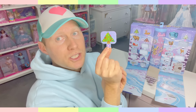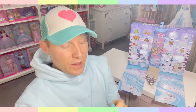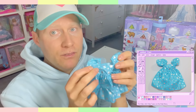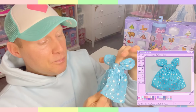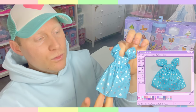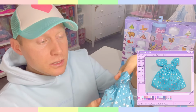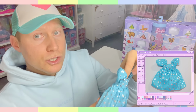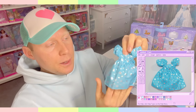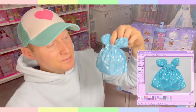A festive Christmas tree. Ooh, the first piece of fashion, which is an adorable baby doll kind of dress with puffy sleeves, pastel blue and silver stars on it. Okay, you can probably hear the fabric, of course, is very plasticky, but it is the sturdy, okay kind. This is the kind you can style pretty easily. And it looks like this will fit any type of body, so that's also very nice. So adorable! Number nine.